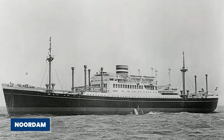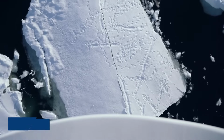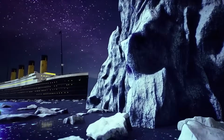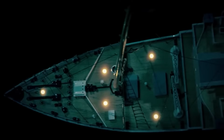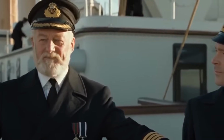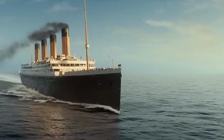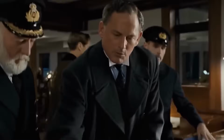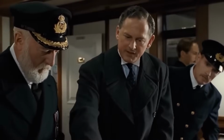Another warning came from the Dutch ship Noordam, again talking about lots of ice in their path. This message also tried to highlight the risks of continuing their journey, but once again, Captain Smith responded politely, but didn't seem worried. Throughout the day, the Titanic received more warnings about dangerous icebergs directly in its path, but the crew didn't take these seriously either.